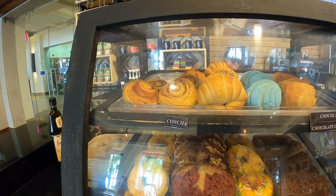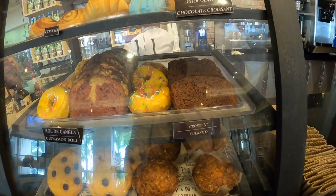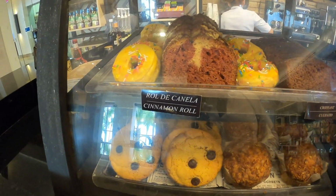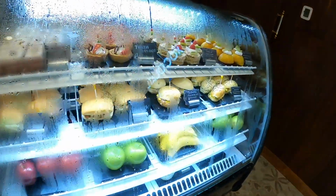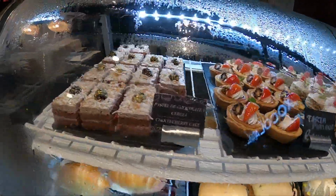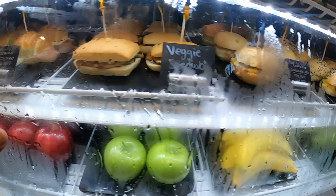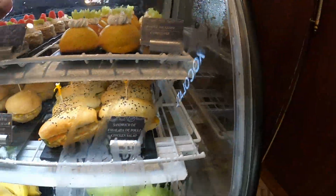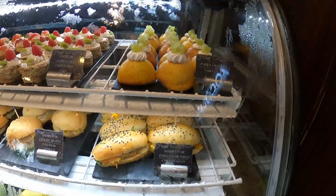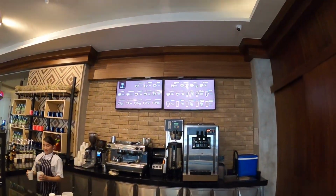All the treats you can expect from the coffee place. So they have ponchas, croissants, cinnamon rolls, several types of donuts, cookies and muffins. There's also some cakes over on this side. We got pastel de chocolate, some ham and cheese sandwiches, fruits, pastel de cappuccino, sandwich de pollo, some corn cake, and of course all these coffee selections.